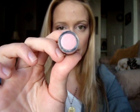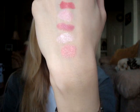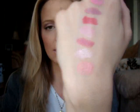And last but not least is the ever popular Strawberry Milk. This is a very popular color from NYX. It's another really nice baby pink color. It's very milky, I would say, and it is a more warm toned pink. So that is Strawberry Milk on the bottom. Love it. Love Strawberry Milk.